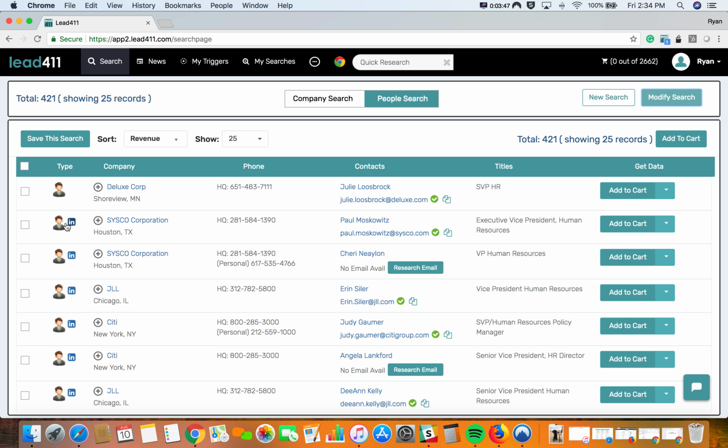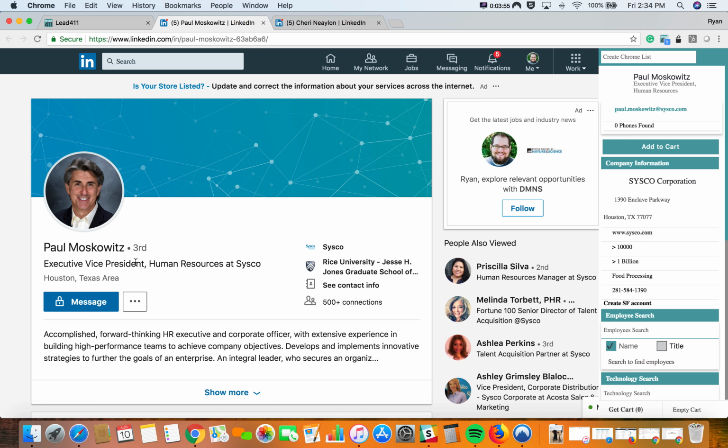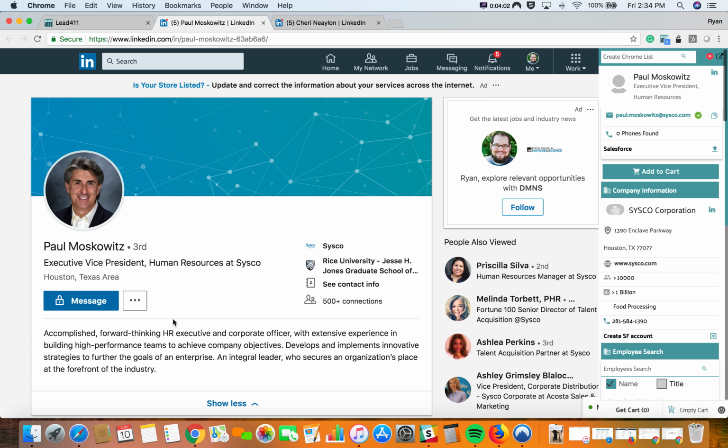And then the last little piece we have in here is our Chrome extension. The Chrome extension will work on any of these LinkedIn profiles we go to. If this is someone you're interested in getting their email, and you're just a third connection to them and can't see any of that contact info, on the right-hand side we're showing you Paul's email address and company information pretty easily.